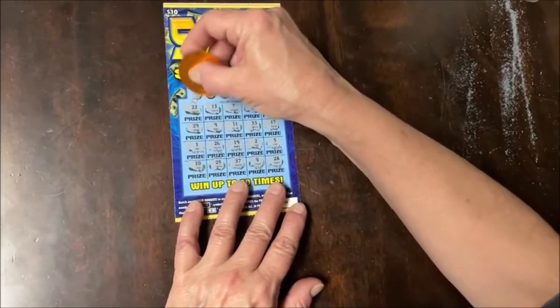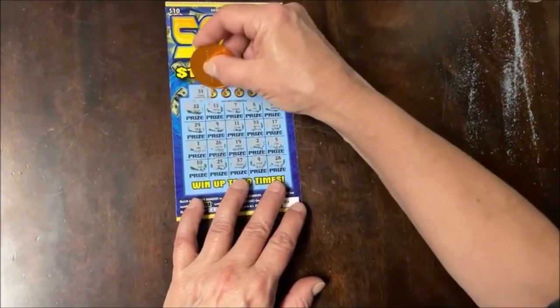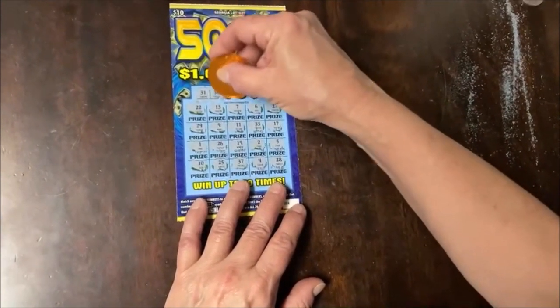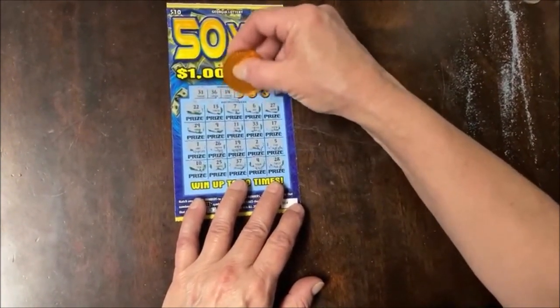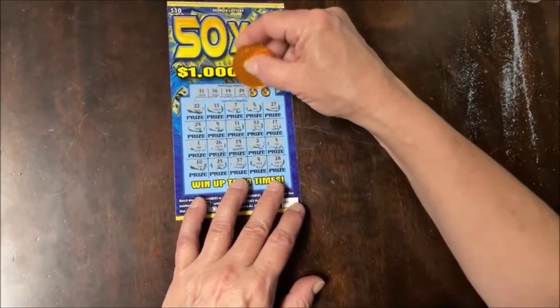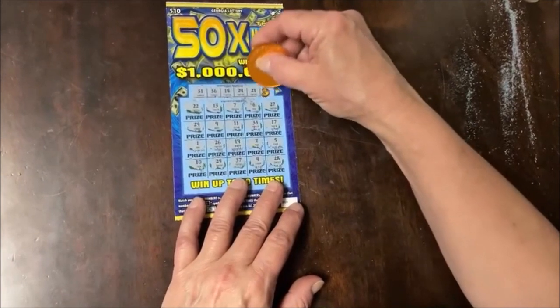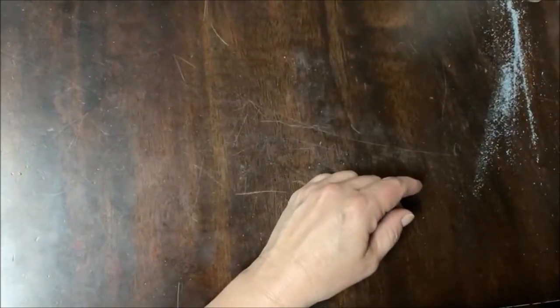Okay, first winning number is a 31. And we don't have that. Okay. Next number is 36. No. Next number is 14. No 14. Okay, next number is 24. No 24. 21. No 21. And 16. And no 16. I think they might have put all the winners in the back of the book.